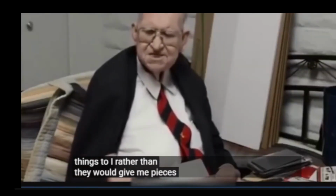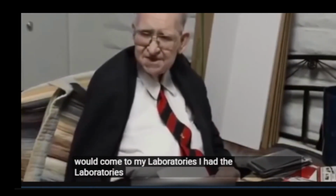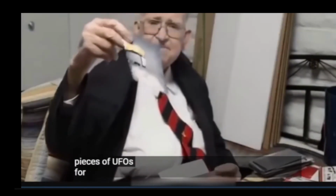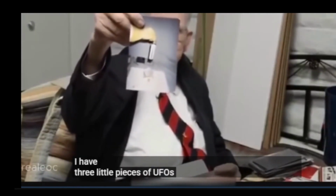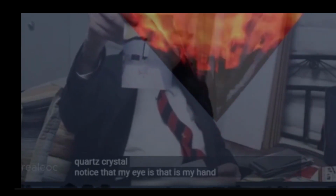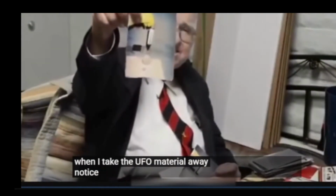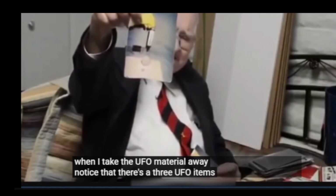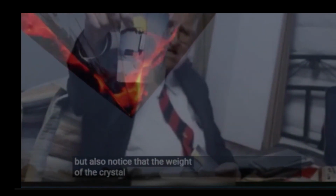They would give me pieces of UFOs, and I would come to my laboratories. I had the laboratories of Lockheed and every place else. For example, I have 3 little pieces of UFOs down underneath the thing that looks like a quartz crystal. Notice that that is my hand, and it is giving weight. It says that it weighs 100 grams. Notice that the 3 UFO items are gone.